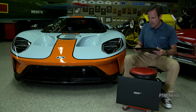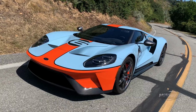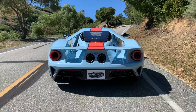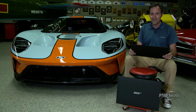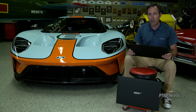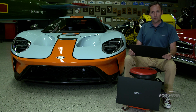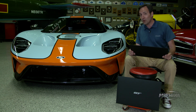So with that, let's dive into this round of the game with the 2020 Ford GT for a base price built in $509,200. Put another way, that's a one-bedroom apartment in parts of Manhattan, New York City, for a Ford.